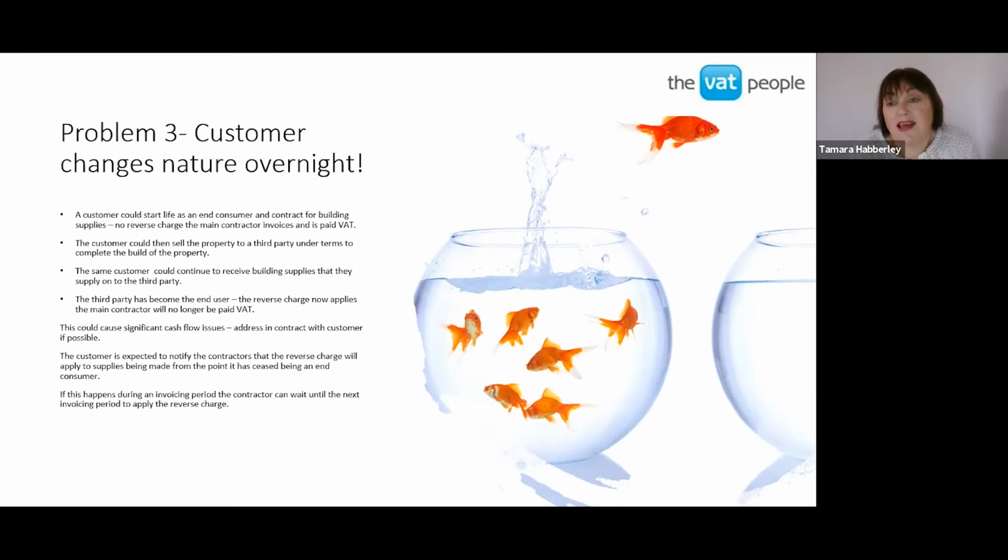So what you need to do is, again, in contracts, you or whoever draws up the contract for you, your solicitor, should be envisaging what happens in this sort of scenario, and making sure you've got clauses that cover you, warranties in the contract that allow you then to correctly account for the reverse charge or correctly account for VAT, for example. The customer is expected to notify the contractor that the reverse charge applies from the point at which he ceased to be an end consumer. Now, if you're that customer, the onus will be on you to notify your suppliers. But again, that's something that needs to be envisaged and included in warranties for the contract.